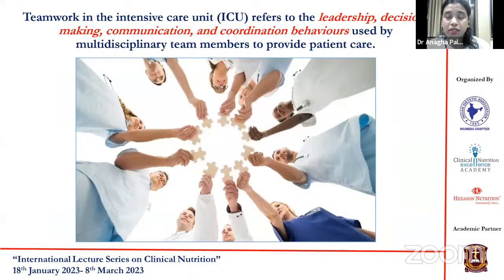Teamwork in the intensive care unit involves leadership, decision-making about what to feed, how to feed, not only from the dietitian's point of view, but other people also taking decisions from the nutrition point of view. Communication about decisions that we are going to take about patients with the entire team, whatever nutrition intervention we want to plan, whatever diet regime we want to begin, we also need to coordinate it with the other team in order for it to get implemented just as we plan. So working in an ICU can be challenging, yet at the same time, it involves working as part of a team and getting the best for our patients.